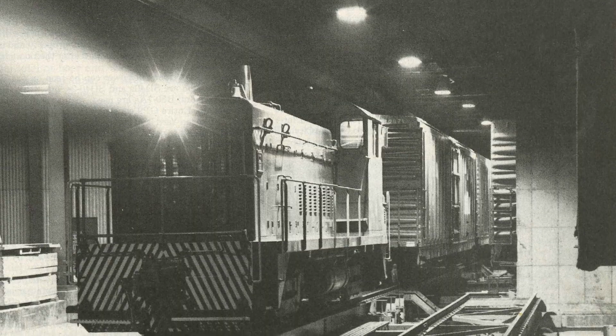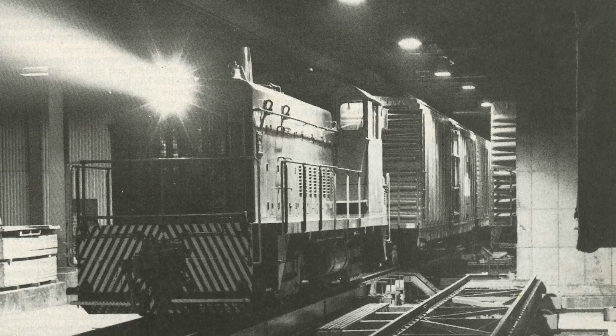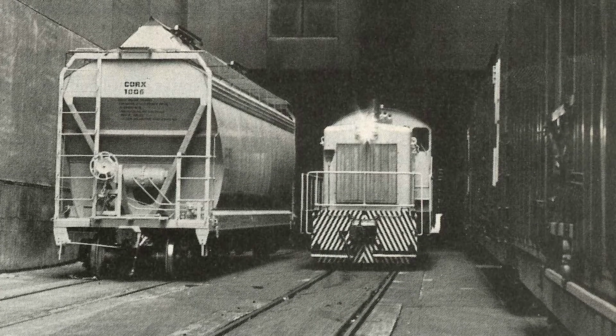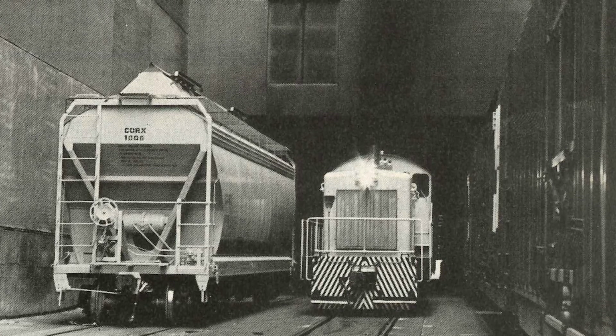And within the brewery itself, 2 transfer tables were used to move cars sideways between tracks in confined spaces. A separate crew was assigned to each of these unique transfer tables around the clock in order to keep things moving in the brewing and bottling processes. The Coors plant was humming.